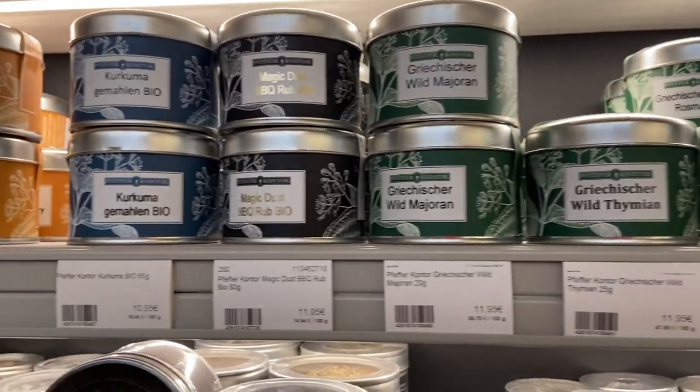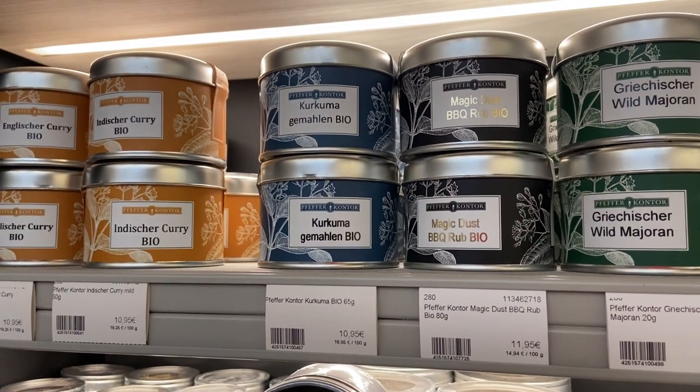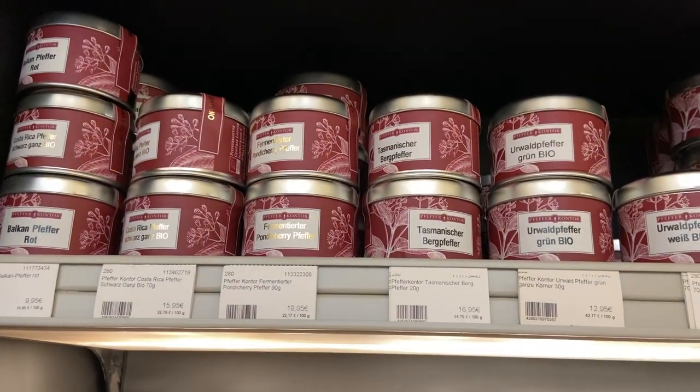Thyme. The green one is thyme. The blue one, curcuma in English, is cumin. Indian curry. This is pepper.